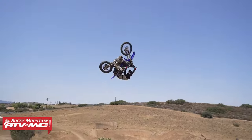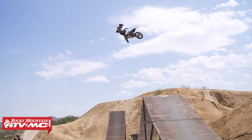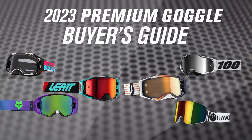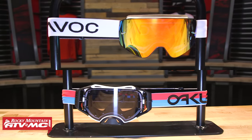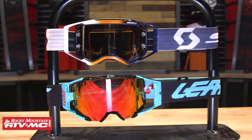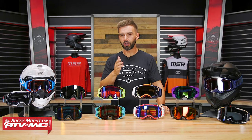So this is our 2023 Premium Goggle Buyer's Guide. We have a lot of great premium goggles from great companies. There's a lot of cool colorways, a lot of great options. And it can be hard deciding when you're trying to invest in a premium goggle which one's gonna be best for you. But I'm just gonna give you a couple important details about each one of these that might help steer you in a good direction.